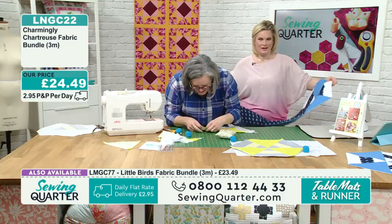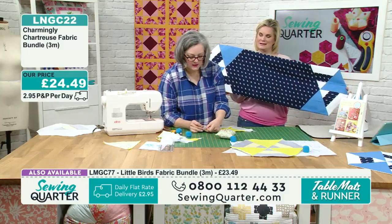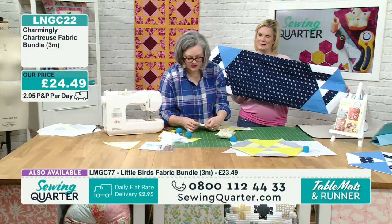Yeah, and with any of these things, if you're not too sure, then do a little mini test on a bit of scrap fabric first to see that you're happy with actually doing the technique.